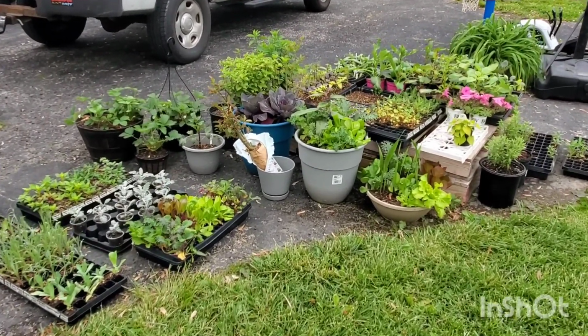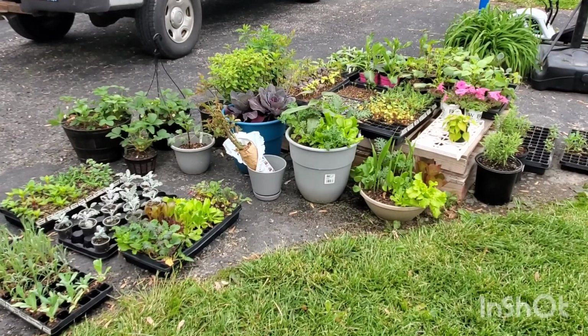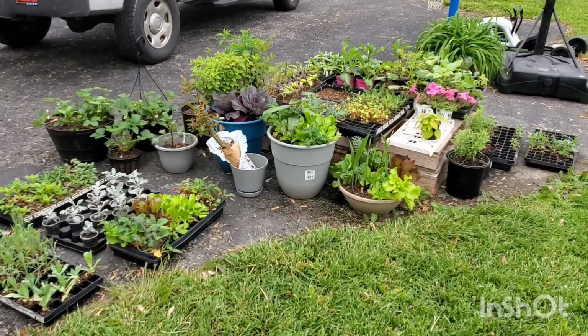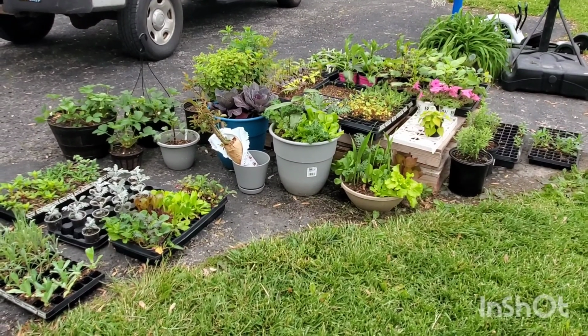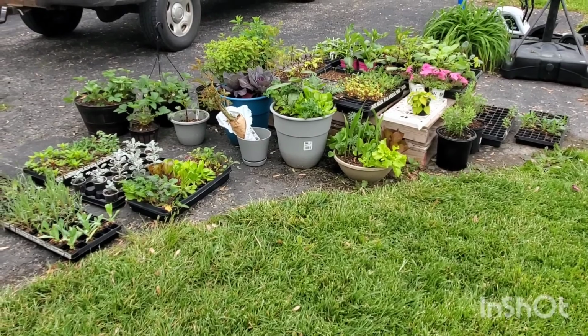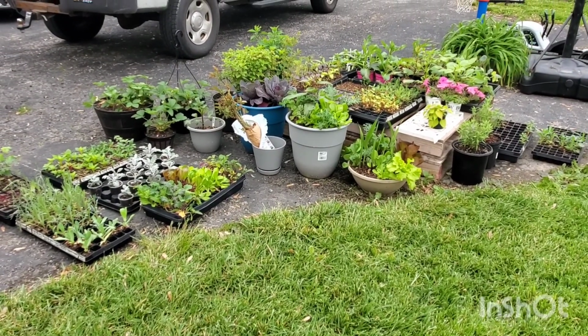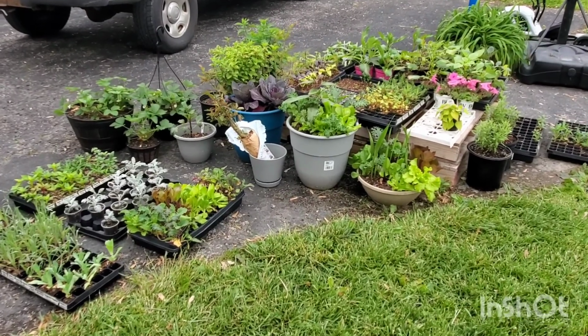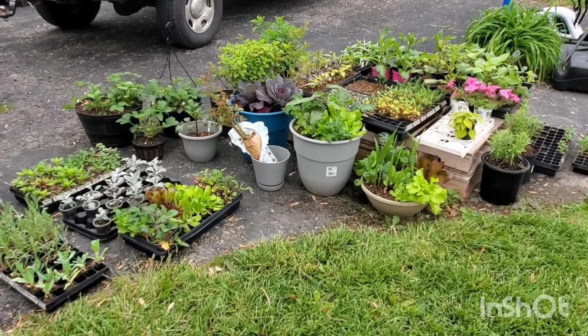If you're new here, my name is Candace, and this year I put in a very large no-dig, no-till cut flower garden, and we are in the process of putting in raised beds for our vegetables. We are going to attempt to sell fruits, vegetables, and cut flowers from our property. And I wanted to give you a quick update on all of my seedlings.